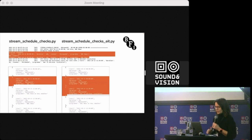So here's a log message for a change to BBC News HD schedule. At the top, you can see a 180-minute news program that was shortened to 150 minutes, and a new 30-minute program about the escalating war in the Ukraine was added. The lower images show the BBC News HD schedule before and after the update.